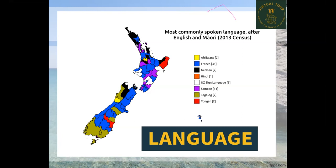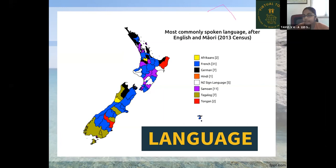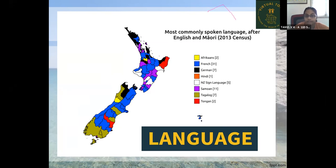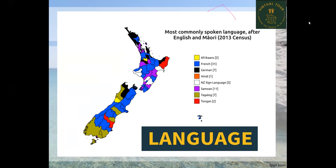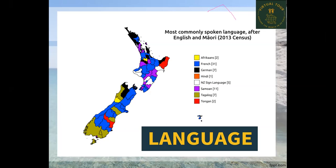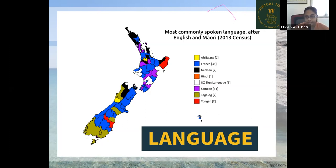And there is also some part where Hindi is spoken. Then the white portion covers the New Zealand sign. Hindi is spoken only in one city. It is showing the wide area where most of the people speak Hindi. That's not just a dot. You can see both over in the North Island as well as in the South Island. Yes, ma'am. This is Tongan. And then we have Tongan and Tagalog. So these are the different languages that are being spoken in New Zealand.